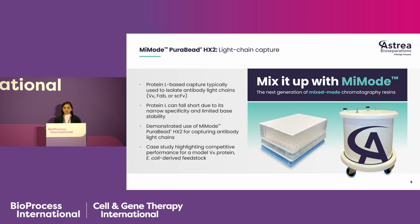So first, introducing PuraBead HX2. This is our mixed mode capture resin for FC-lacking constructs. Typically, protein L is used for light chain capture, but it does have its limitations in its selectivity and caustic stability, and that's where PuraBead HX2 comes in. It is a caustic stable mixed mode resin with affinity for both lambda and kappa light chains. It's also now available in our new 96 well plate format and can be scaled up to GMP.